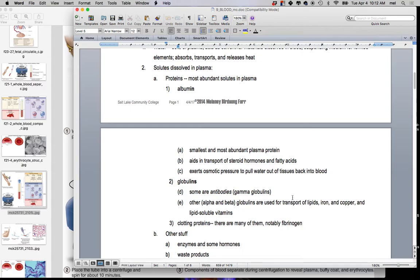Has anybody had one in here? No? Yeah? It hurt, huh? They call them peanut butter shots because they're so thick and viscous. And they make your tissue really sore. I've heard for about a week afterward.